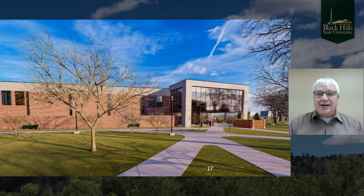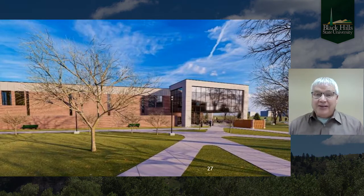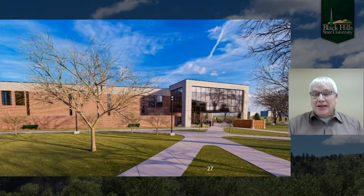This rendering is looking at it as if you were walking from Jonas Academic towards the library. Again, you see the overhang, you see the pillars holding it up, and underneath that will be the Einstein's outdoor patio. You'll notice that fence and that switch gear are still in this photo. There's some talk of trying to do something with that. Those things are still in the works. Next, Jesse, please.